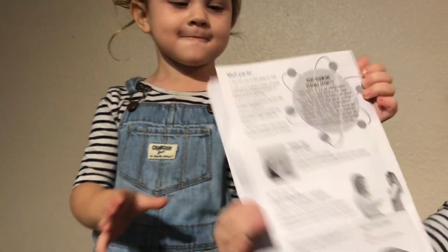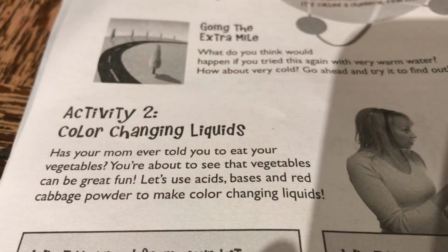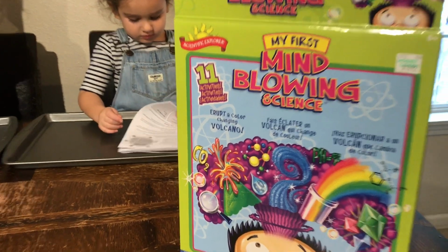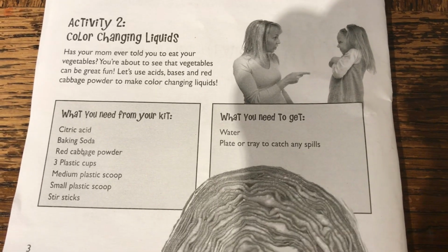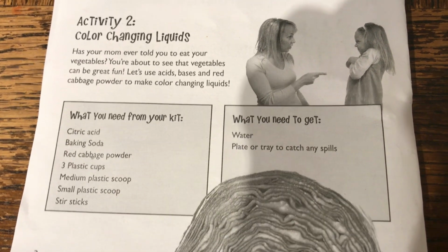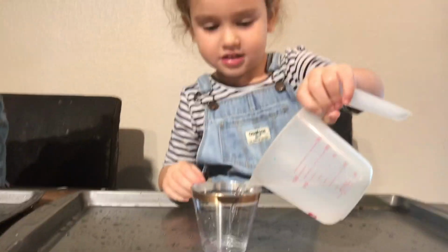So today we're doing activity two, color changing liquids. Hi kids, so today we're doing my first mind-blowing science, 11 activities. If you get the my first mind-blowing science kit, it will come with all of these, but if you don't, go ahead and grab these supplies.